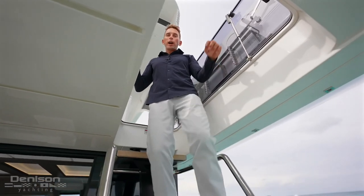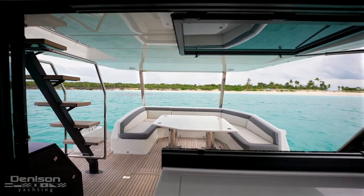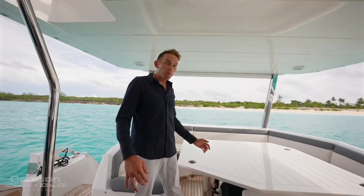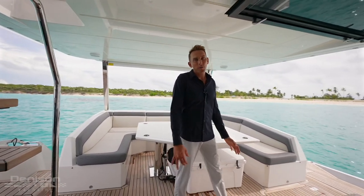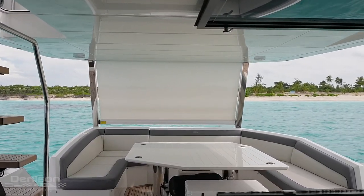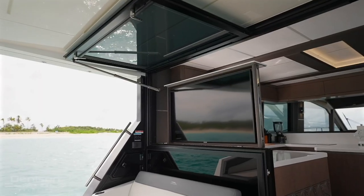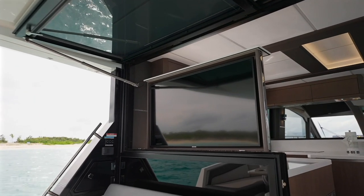Coming down from the flybridge into the main aft deck, we have a great C-section seating. I want to touch on a couple of amenities offered on this aft deck. One being a privacy shade that drops down, another being a television that pulls all the way up, allowing the C-section seating to watch their favorite football game.